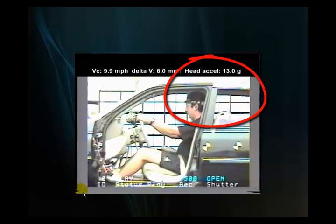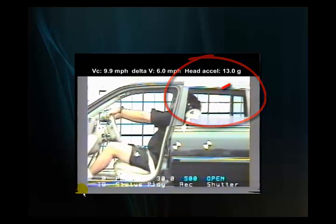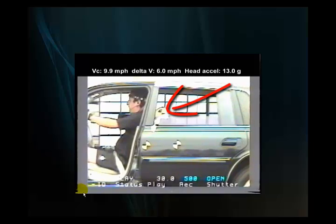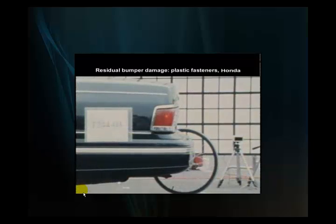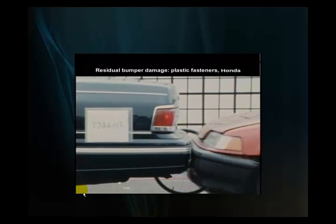In the split second, it's moving in the opposite direction of his body 3 times. Another complicating factor is that his head restraint was too low, acting as a fulcrum rather than a stopping point to keep him from hyperextending posteriorward. And you notice he was also injured and taken out of the study.